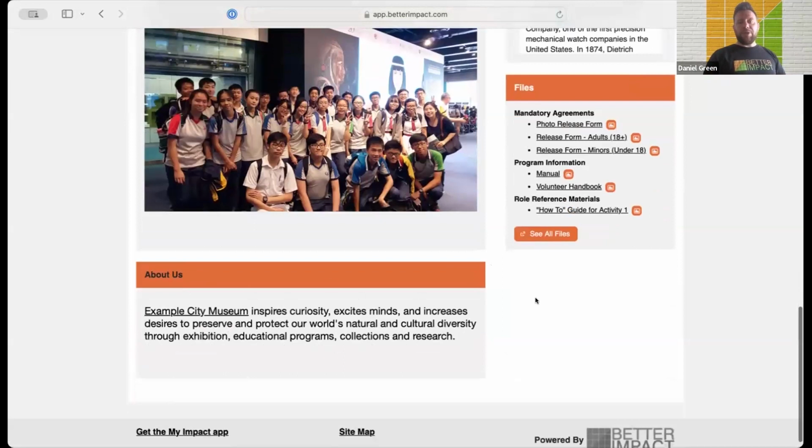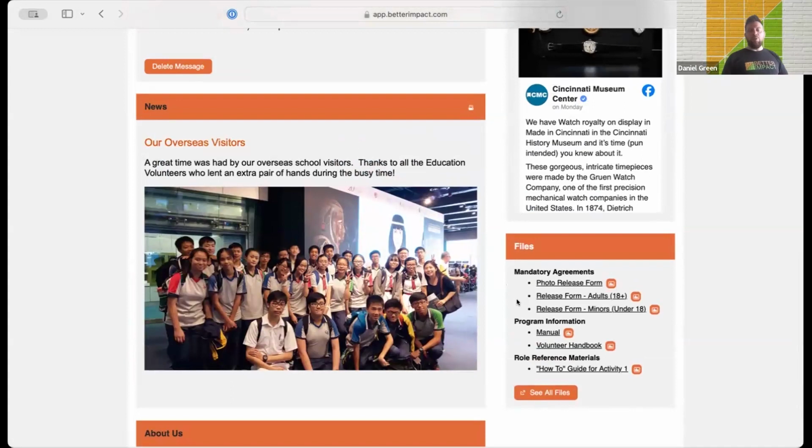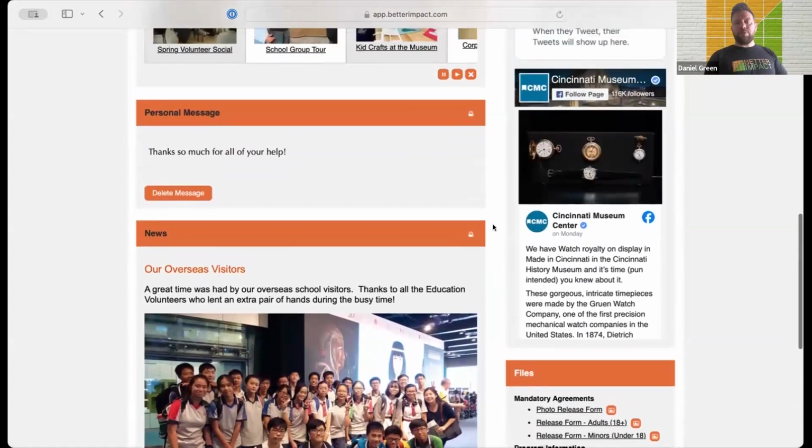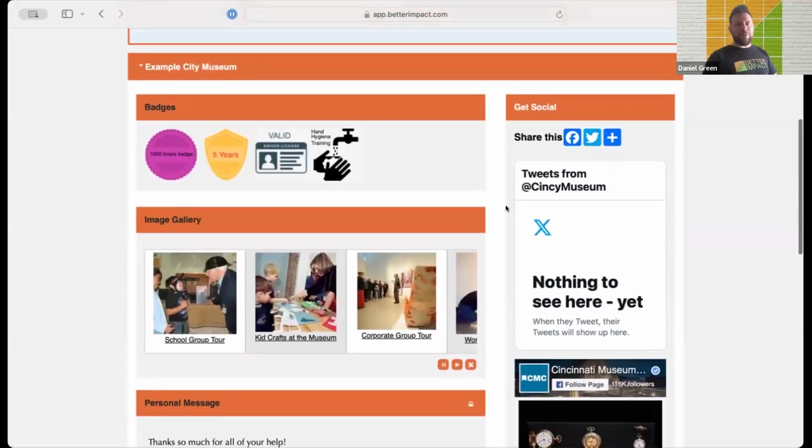There's another mission statement at the bottom, and then bottom right here, you will be able to share files with your volunteers. These could be things like policy agreements, waiver forms, volunteer handbooks. You can choose just to have them for admin eyes only, or you can share these with your volunteers. It's what we call a document library, which is a cool feature you have in the admin portal. If you do share them with your volunteers, they'll have access to them here. Again, you have the social media feeds. We have X and Facebook.